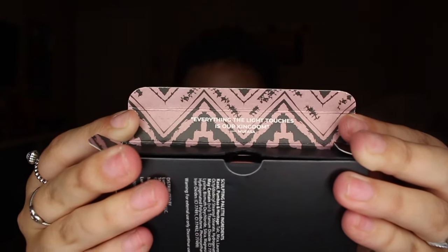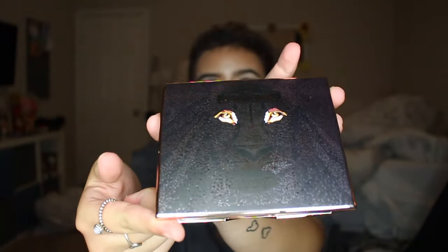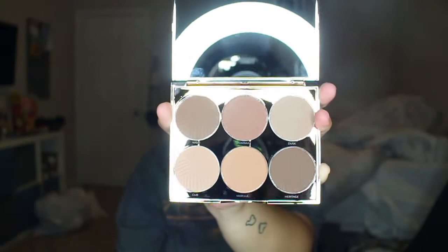So the next one is the Kingdom Sculpting Palette. This one says, "Everything the light touches in our kingdom." Okay. And then this one has a Mane Grown line on it. So then you open it. Oh, here's the front though. You open it, and it looks like that.